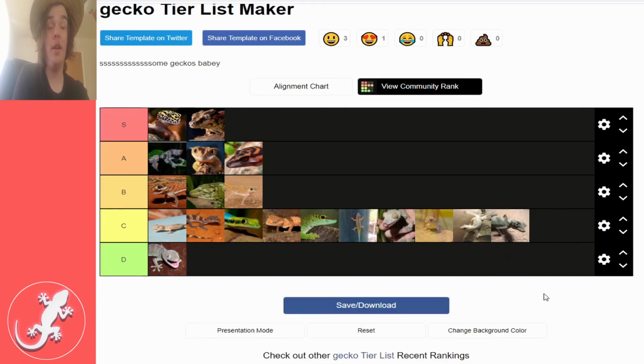All right, that's gonna wrap it up. So in S tier, we got the leopard gecko and the gargoyle gecko. In A tier, we got the satanic leaf tail, we got the crusty, and we got a Chinese cave gecko. In B tier, we got, I know the name of this thing, but I always forget it. We got what I believe is a Lichianus, and then we have the other one that I know the name of because it's adorable, but I always forget it.